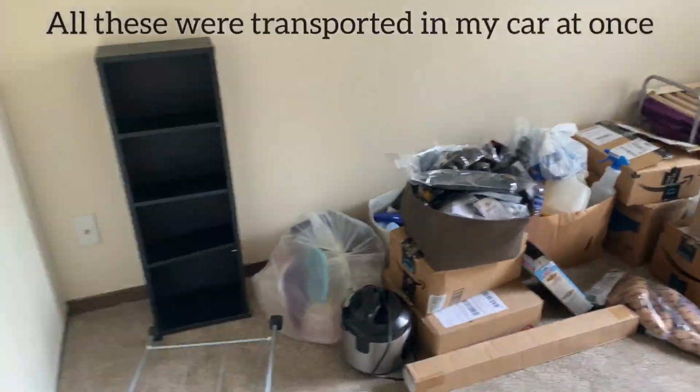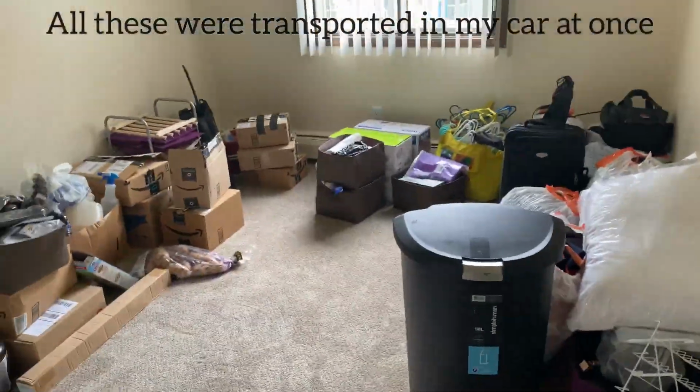So this is the second trip. Like I said, for the first trip I'll put a picture of all the stuff that I fit in my car. It was crazy. But as y'all can see, my car is pretty full. I don't even know if I can see the back. I can see a little bit, but not too much. So hopefully I can get there before it gets too dark.